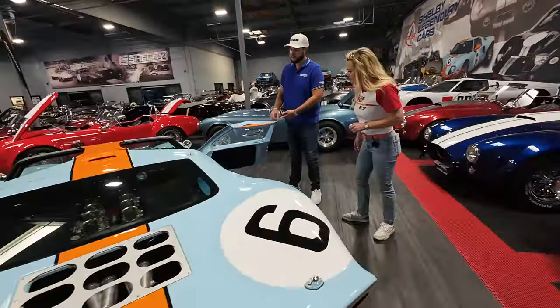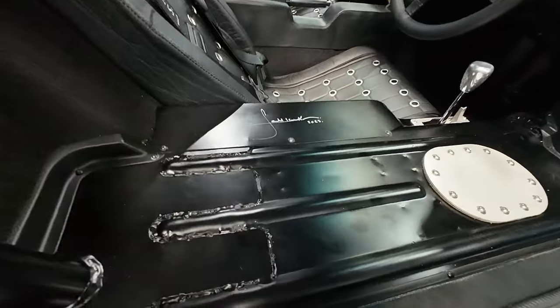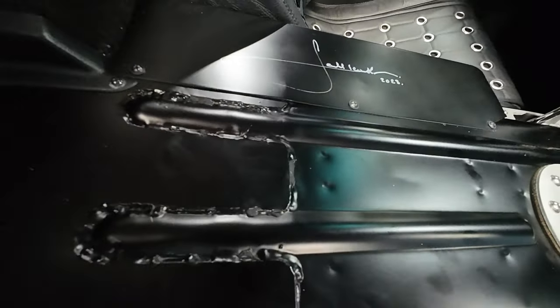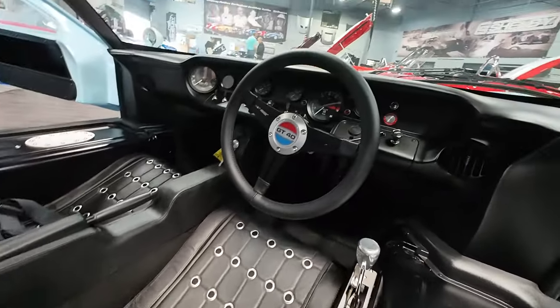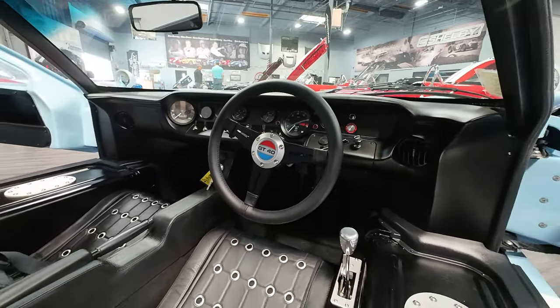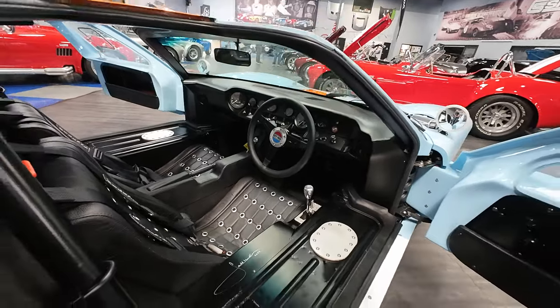you can actually see that this car was signed by the driver of P1075, I should say, Mr. Jacky Ickx, who drove P1075 to victory in those years. So very, very cool car. This is a really special one, so special that it just sold at Barrett-Jackson in Scottsdale the other week, and the customer got an absolute steal of a deal. This is a beautiful car.